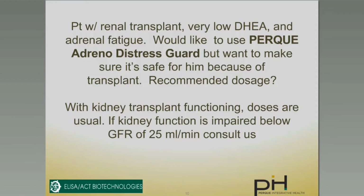If, however, the kidney transplant is not functioning well, if kidney function is impaired below a GFR of 25 mils a minute, if the glomerular filtration rate is 1/4 or less of usual, and the person is either on dialysis or a candidate for dialysis, then the metabolic or nephrologist specialist who's taking care of that patient, we would welcome them talking to our team about how to adjust the dose as you would for any water-soluble molecule based on the reduction in glomerular filtration rate.